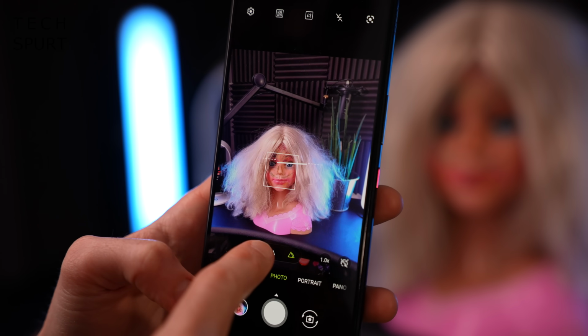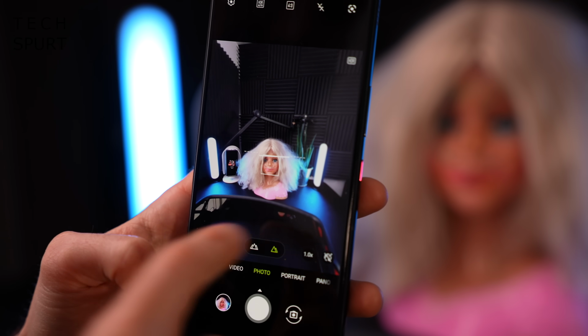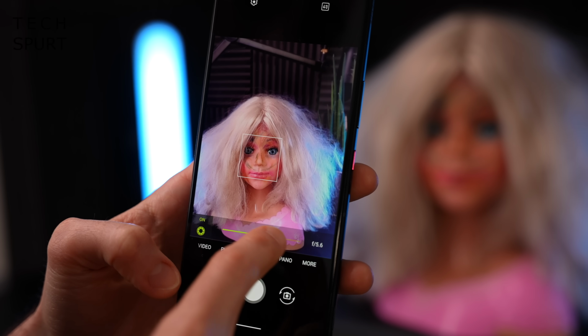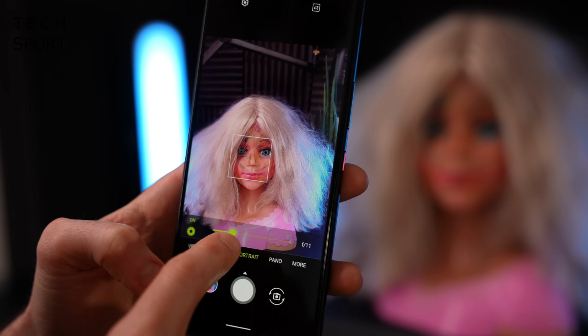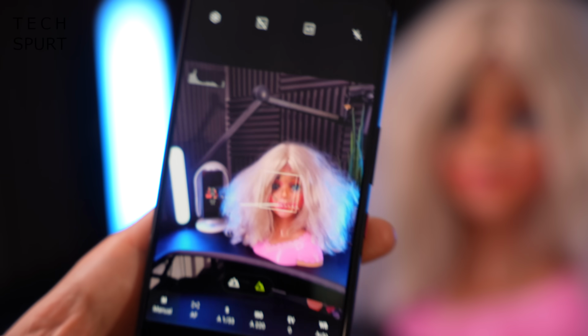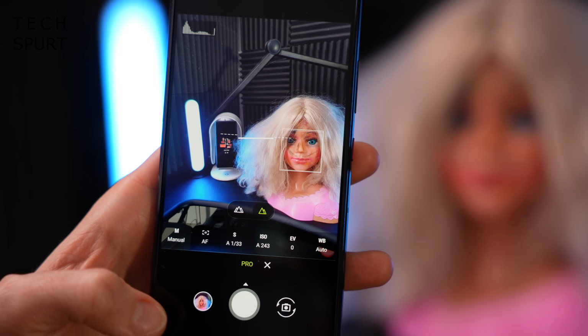You could also swap at any point to the 13 megapixel ultra wide angle lens with a quick tap, like so. And loads of bonus camera modes as usual, including, of course, the portrait mode. You can actually play around with the bokeh level there to get a really nice strong blurry effect in the background. We've also got a night mode to help out with those really low light shots, and a full-on pro mode as well if you want to dive on in and play around with some of the camera settings like the ISO levels, the shutter speed.